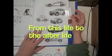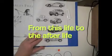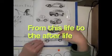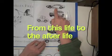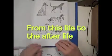Okay, our last tab in the book is from this life to the afterlife. These are the things that you're going to include from this life for the afterlife. So you could make a car. Now, if you do not have a Ferrari, there is no upward mobility in the afterlife. You have to have now what you're taking with you to the afterlife.